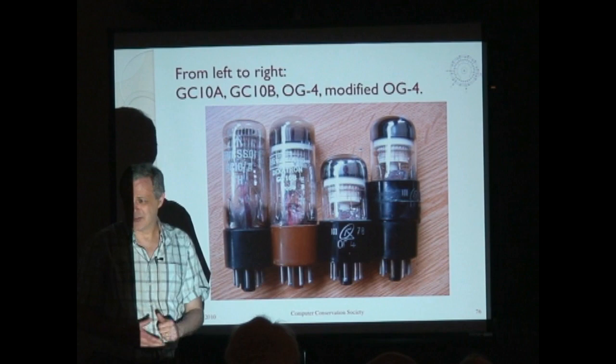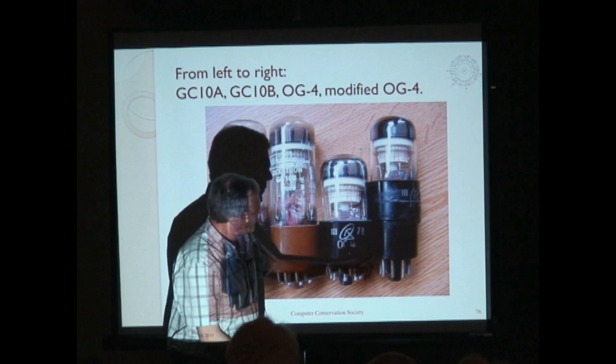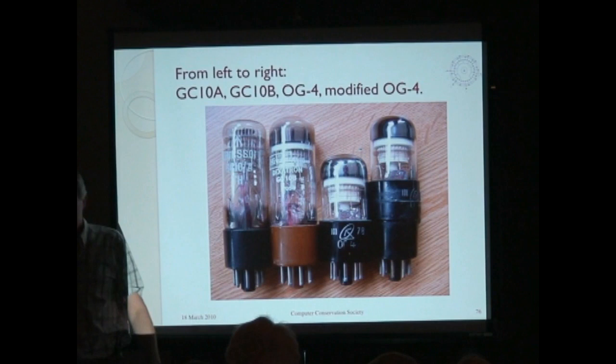And what I did with them was to take a broken valve base off an old Colossus valve and effectively use that to map the pinout of this tube to the pinout of this. So now that is basically a plug-in replacement for that. So if we can get those, then that'll solve our long-term Dekatron problems.